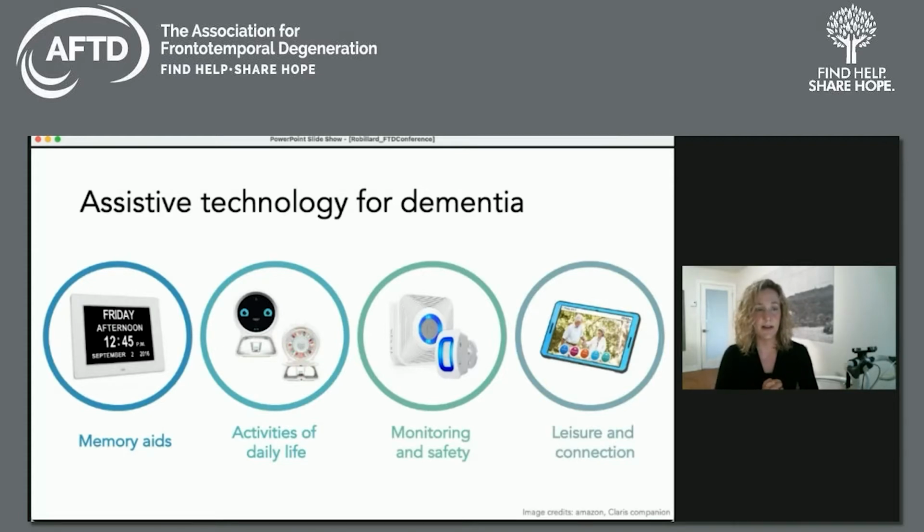So memory aids, of course, but also we have technologies that can help us with our activities of daily life, whether that's taking medication, writing emails, doing our finances, all those sorts of activities. We, of course, have technologies that are used for monitoring and safety. And then a very popular type of technology is used for leisure and connection, ways to connect with our loved ones and with other types of support networks.